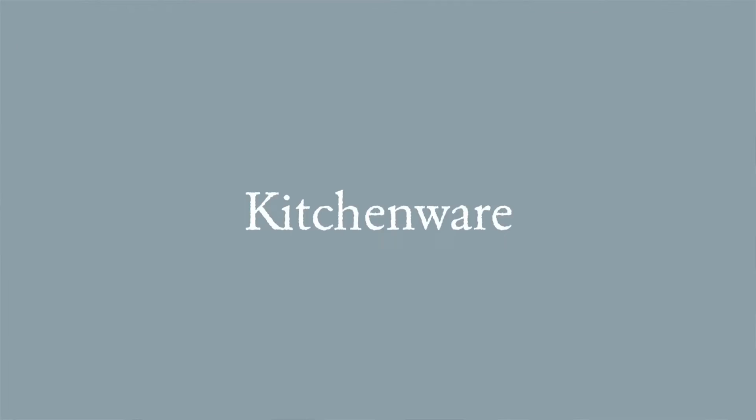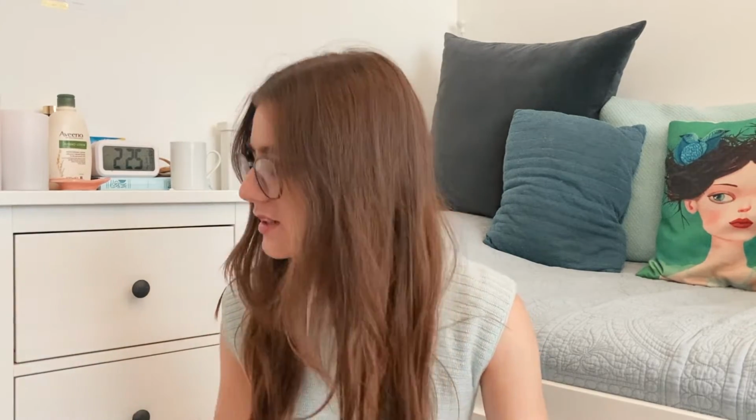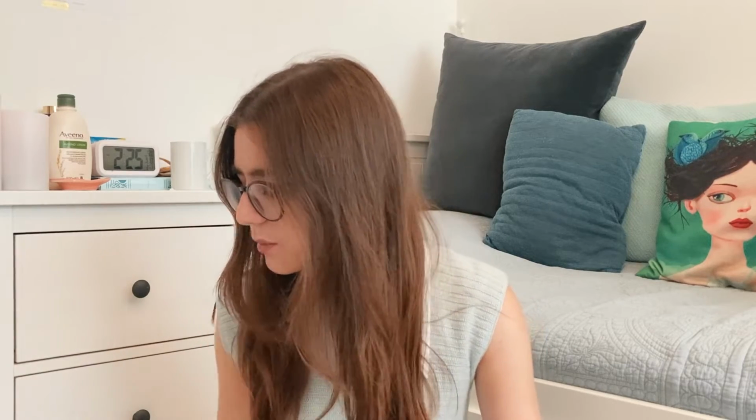I'm going to start with kitchenware. So I'm not catered for, I've got a shared kitchen, so I did have to kind of fully equip myself on that front. I don't know where I should start. I'll start with plates and bowls. So I bought these two cereal bowls from IKEA. I think they were 50 or 75p each for all of the plates and bowls and things.